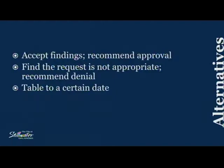The alternatives are, number one, accept findings and recommend that the City Council approve the proposed specific use permit as presented. Number two, find that the specific use permit is not an appropriate use for the property based upon the impacts to the surrounding vicinity and do not recommend that the City Council approve the request. Or number three, find that additional information or discussion is needed prior to making a recommendation and table the request to a certain date.